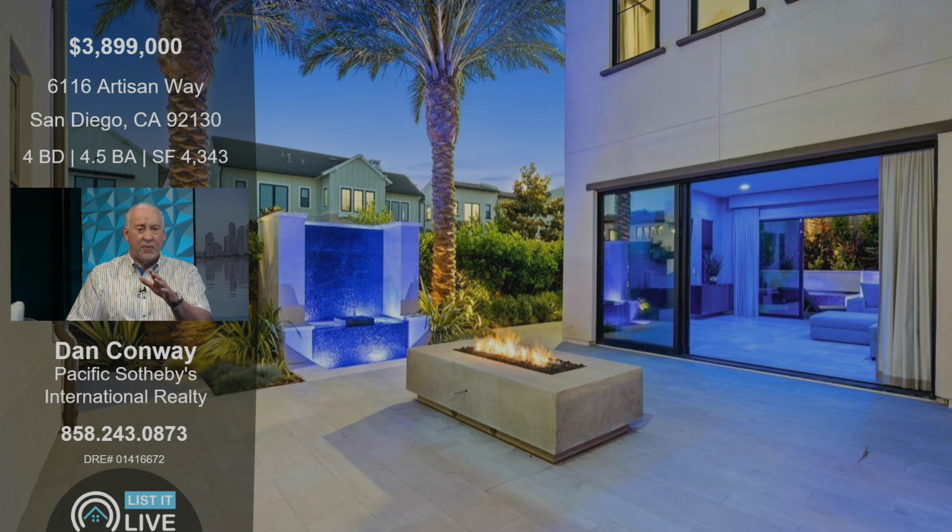Now there's a little bit of neighbors right there because the landscaping is so new. It's only about a year old. Give it a couple of years and that'll all be blocked in, and it'll be very private. And this is a fantastic home. Four bedrooms, all suites, great kitchen, and just the pool.